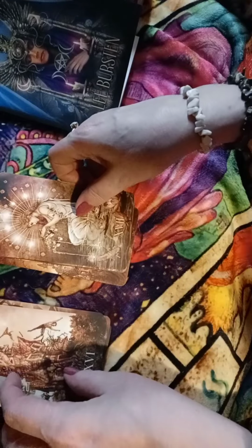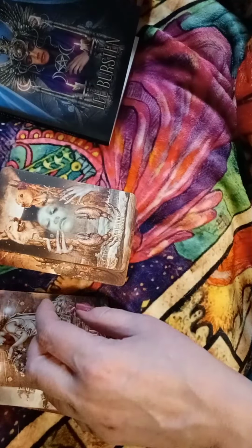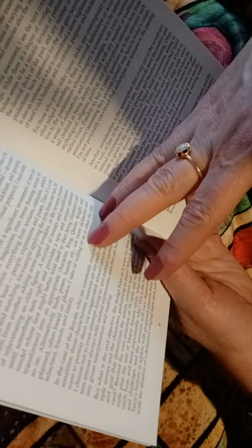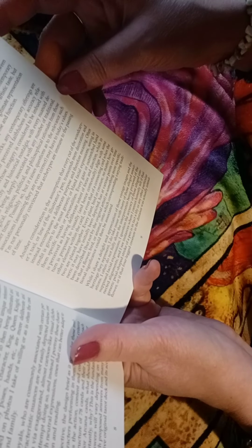However, this is the Devil card here, and the Tower card. I like that. However, I do think that this deck is really fascinating with a lot of the things that are included in the imagery that he's created here. And reading the book was really fascinating to me. There was one part, I think it was in his introduction, where he talks a bit about the use of different symbols that he uses in the cards.